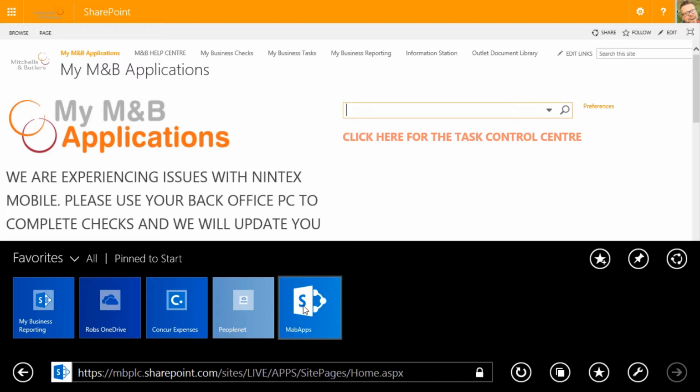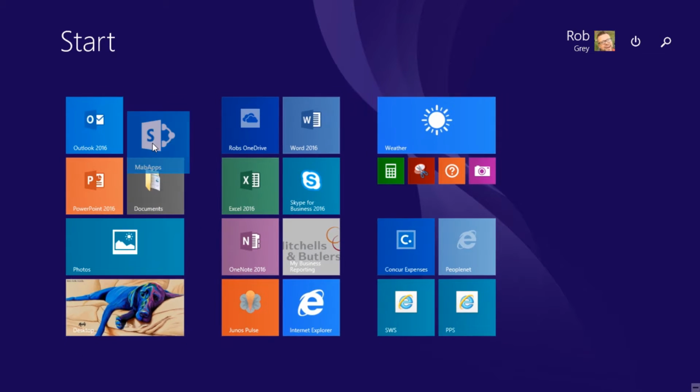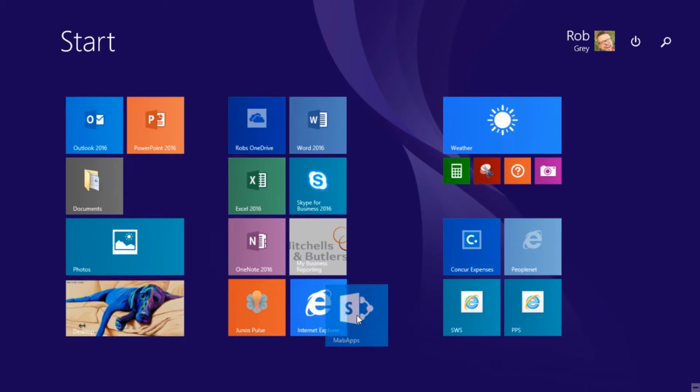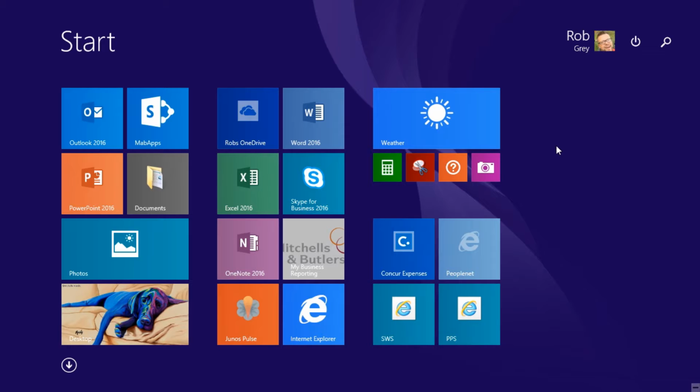You'll see it's added down here, and I'm going to go back to my home page and look, it's just appeared here. And if I want to move that around, put it anywhere differently, I can. But I quite like it there.